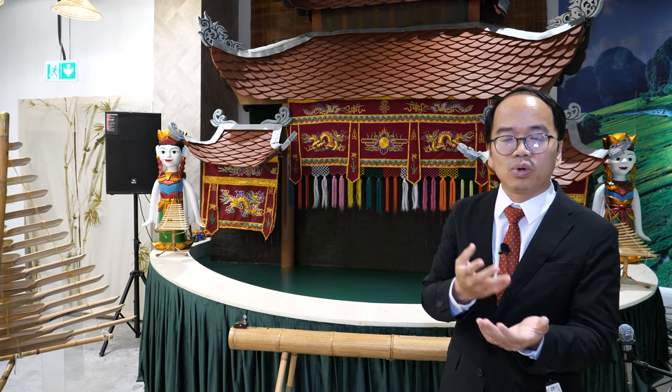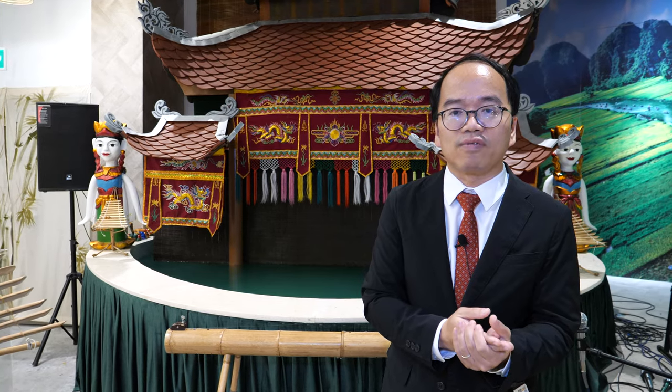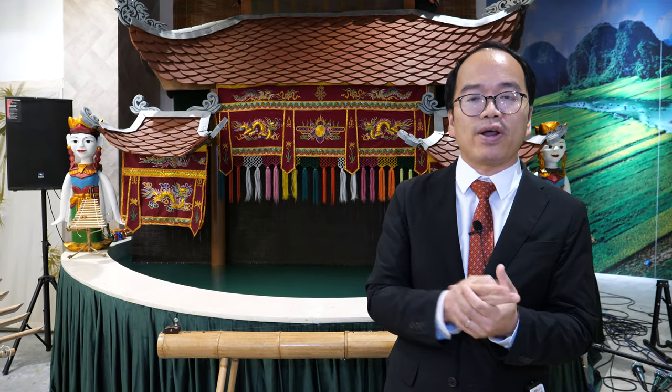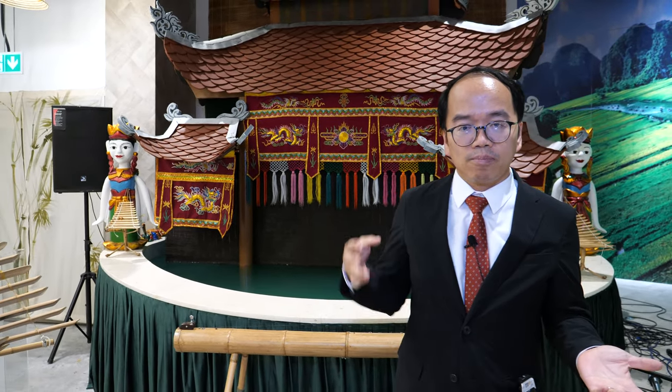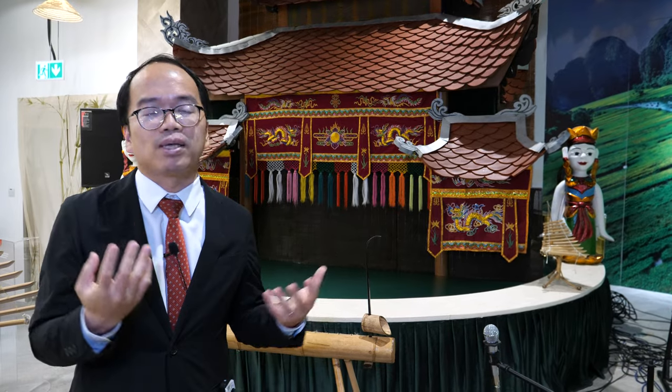Now water puppetry has become very famous in Vietnam, and in the capital city, Hanoi, we have two very big water puppetry theaters that attract a lot of visitors and also international tourists to come and see.